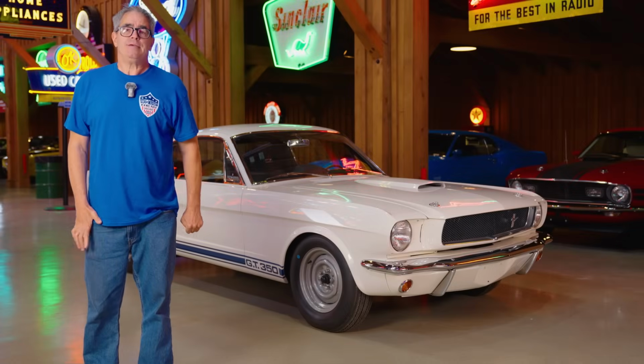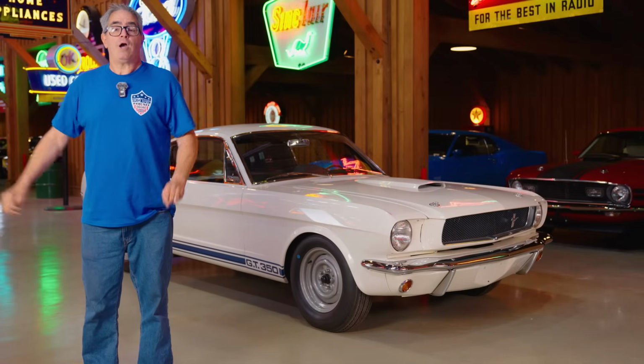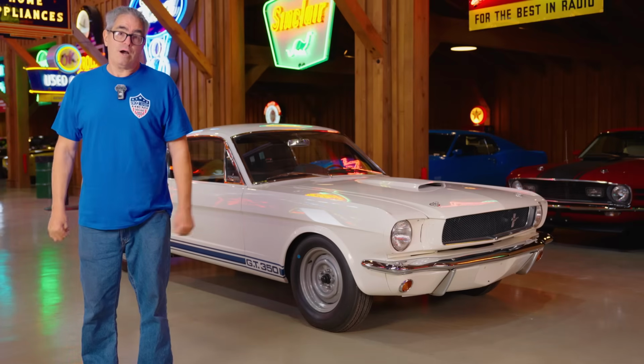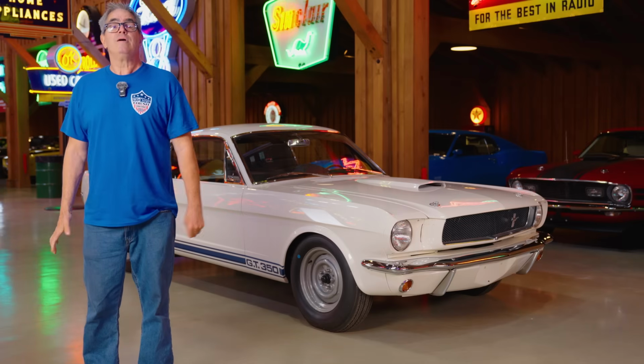Hey, I'm Steve Magnante at the Tony Townley Collection in Bogart, Georgia. All of these vehicles will be auctioned on October 24th and 25th of 2025 by Richmond Auctions in a non-stop barrage of bidding and selling. Let's get started with this 1965 Ford Mustang Shelby GT 350.